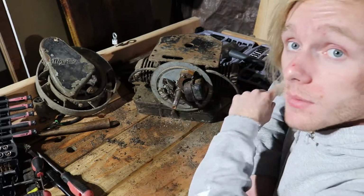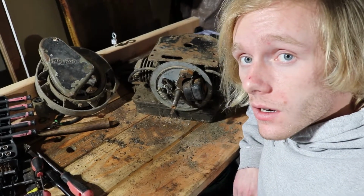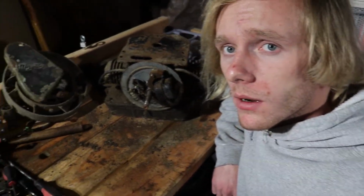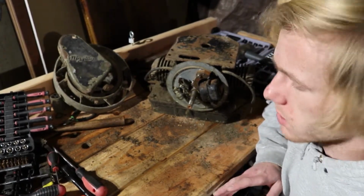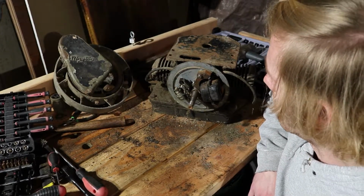If you hear some humming in the background, there's a heater right there, glowing hot, keeping me warm out here. It is cold today. It's in the 30s somewhere. It's not super bad. It's cold though.